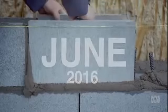Left untreated, efflorescence will eat away at the surface of the walls and the structural integrity could be compromised. Mary-Ann has had to call on specialised cleaning experts to rectify the problem. So it's just frosting up. It's really quite thick. Yep, no worries. So the water's definitely pulling this all out.